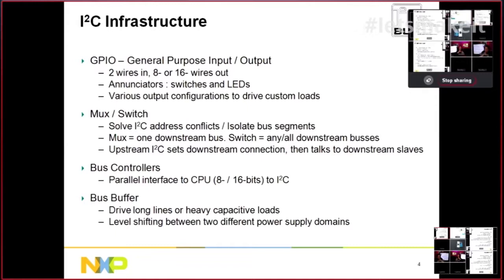So how does the master determine which one it wants to talk to? We'll get into that a little bit further, but basically there's a different address for the MUX, and it's a simple register write which sets the downstream buses to connect. Oh, okay.